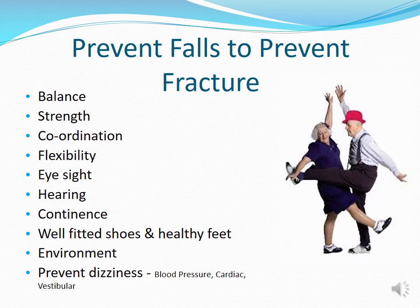Dizziness is very common as we age. It can happen for many different reasons, including low blood pressure, diabetes, heart or lung conditions, and medication side effects. Speak to your GP about any concerns you have about dizziness, as this is also a risk for falling over.